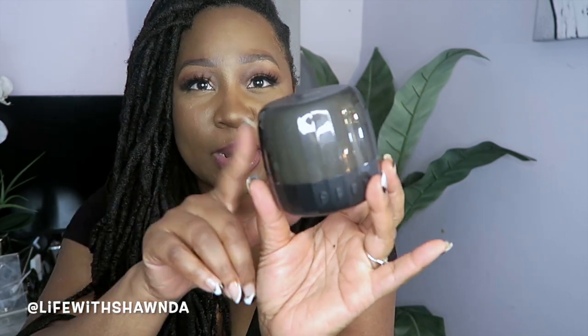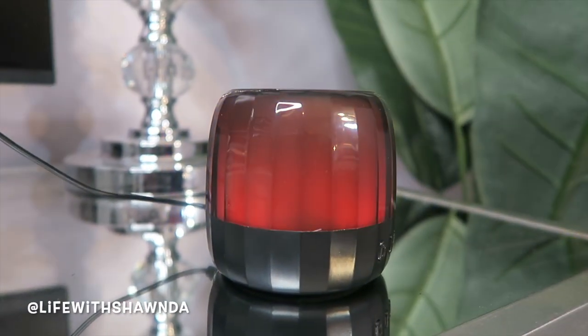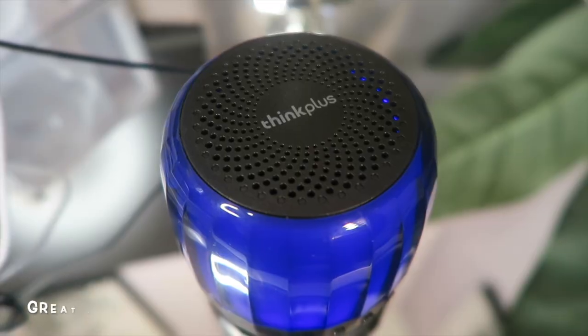And here's what it looks like. It's gonna light up. I'm gonna insert a clip of it actually lit so you guys could see what it looks like. Has a little speaker on the top. I do believe if you can charge this up, that would be great. I would definitely take something like this on the beach. If you can charge this up, you wanna take your music with you. Has a little port right here in the back.